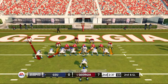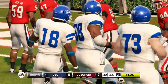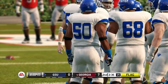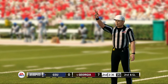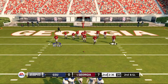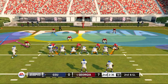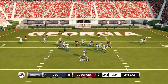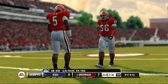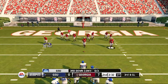Just inside the 5. Second down. There was some movement on the line. False start. Offense. It's so tough to move the ball forward. Even a 5-yard setback can do damage to a drive. Go with a screen, incomplete. Still 8 yards away. Now it's third and goal.